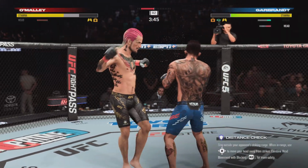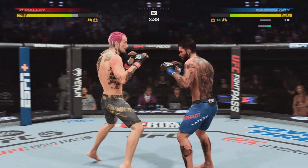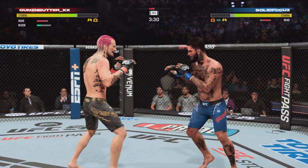I mean, this guy is so clean. He gets to the flying knee. Garbrandt's able to switch his stance here. We'll see how the defense responds.